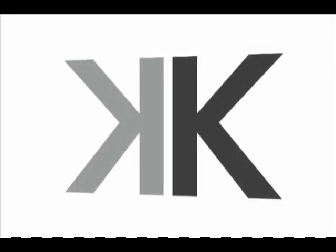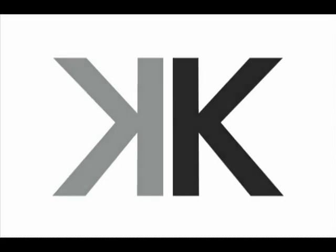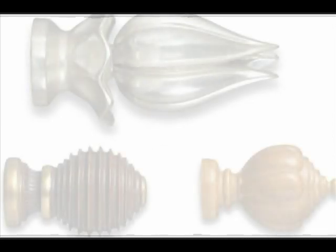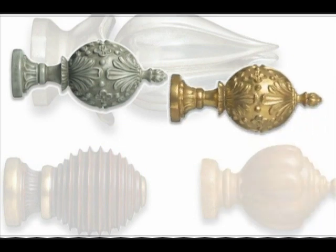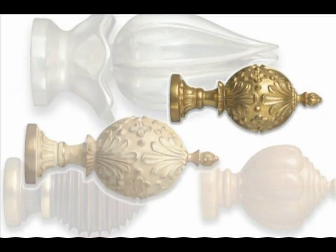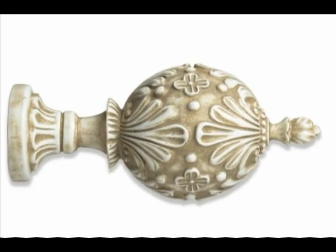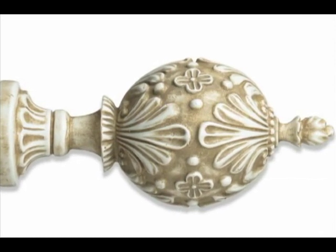So we at Kravet are excited and thrilled to be offering a brand new collection in a whole new category of product that hasn't existed before for Kravet, drapery hardware. Drapery hardware for Kravet is what we feel is an essential element to really completing the whole picture of decorating a room. Hardware is a different element unlike any of our other products that we offer, but it's a lovely complement to our fabrics and our trimmings.